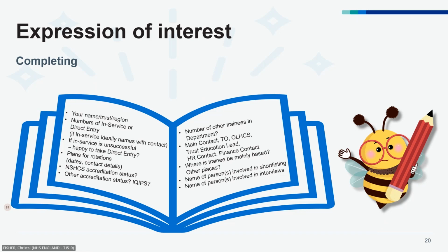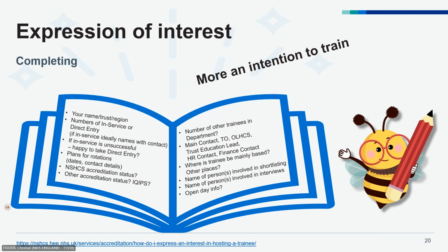So as I say, it is really quite straightforward. And if you've got any open day information in order to encourage people to apply for your centre, so that we can put the adverts on the school website. So again, all this information is on our website. And whilst it's called an expression of interest, it is far more than just an expression of interest. It is much more an intention to train, even though it's called expression of interest. And it is really quite straightforward to complete.